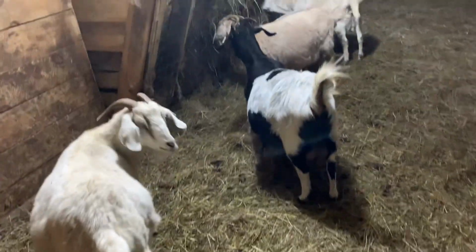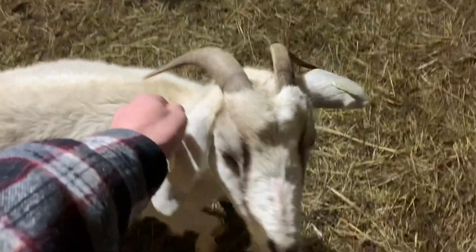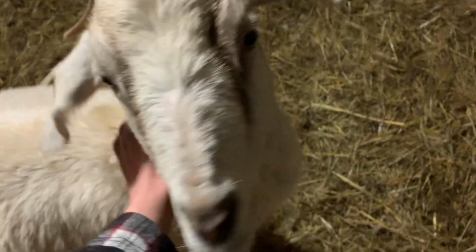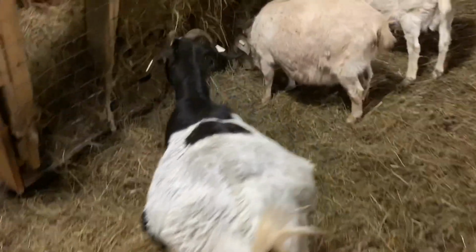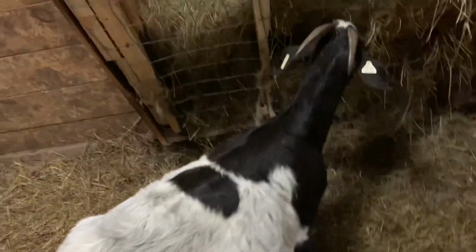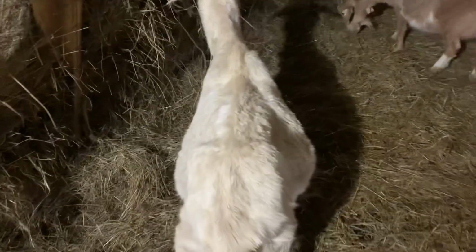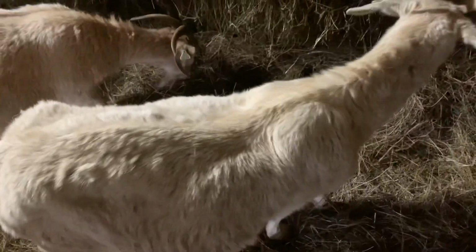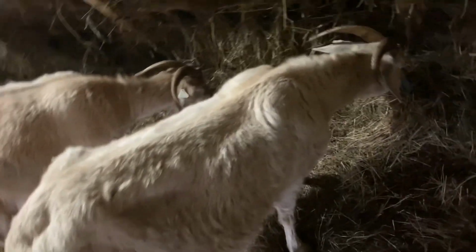But we have 13 goats. This one is called Twinkie because there's 4 that look just like her. And they're all twins, so we decided to name Twinkie. This one over here is Oreo because she kind of looks like an Oreo, black and white. This is another one of the Twinkies right here. And this is Big White, who's looking pretty skinny.